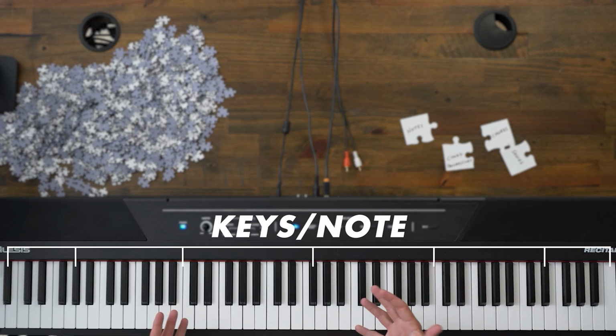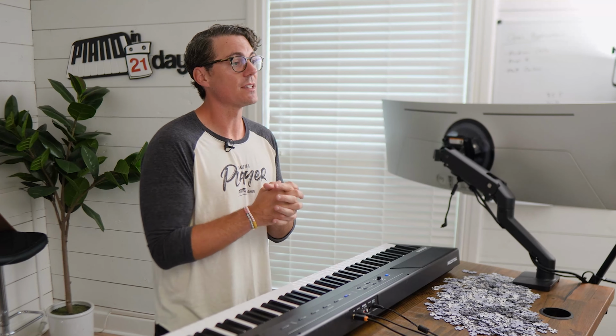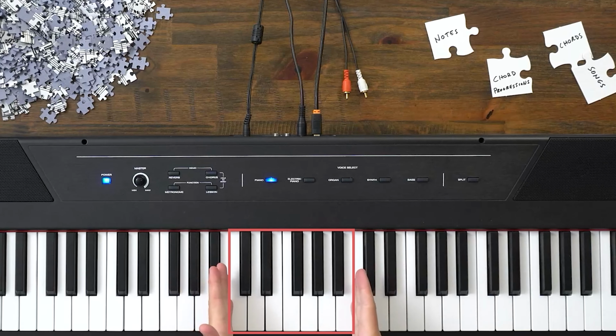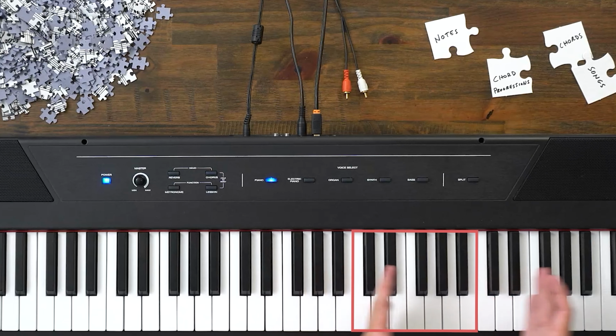I have 88 of them, we've established that, but guess what? You do not need to memorize all 88 to truly learn the notes on the piano. The reason is because there are these sections of 12 keys that just repeat themselves over and over again across the entire piano. So you see these patterns of 2 black notes and then 3 black notes? That's what's repeating itself that you can see here.